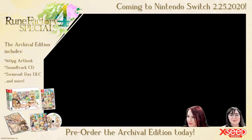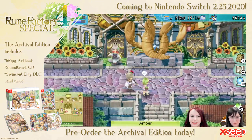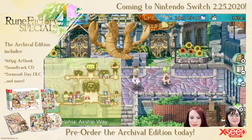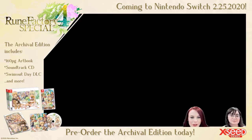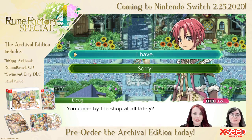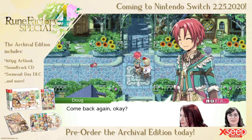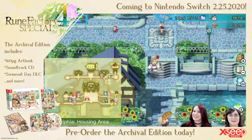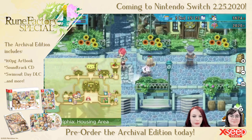I'm trying to look for Doug for all you Doug fans out there. Press ZL. There you go. There he is. Some plot points we may or may not be confirming since we don't want to spoil anything. Oh, Doug! Doug fans, hello. Our dwarf husbando. Dougie Fresh is still a thing. Teach me how to Dougie. Oh, yeah, thanks. Come back again, okay? We know that now we see the dwarf, all the fan art on Twitter. We appreciate it.